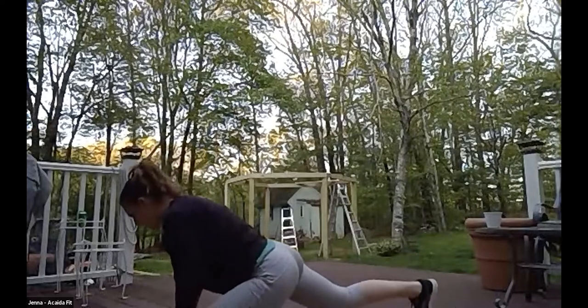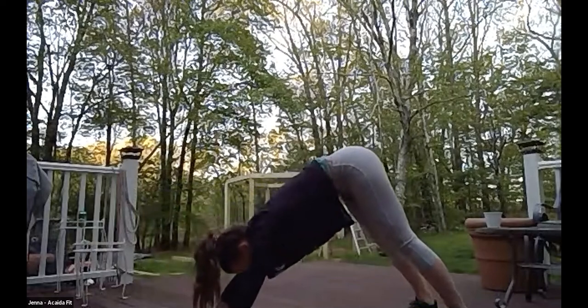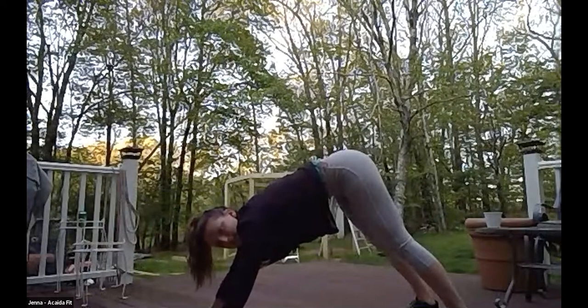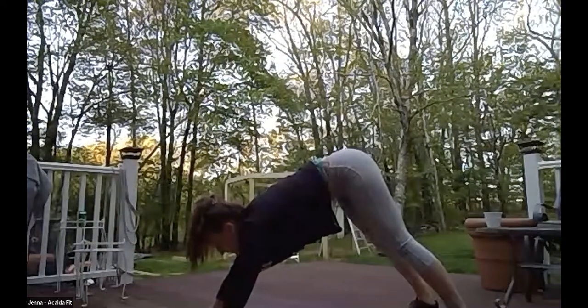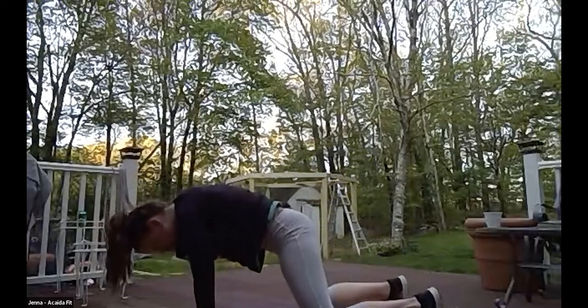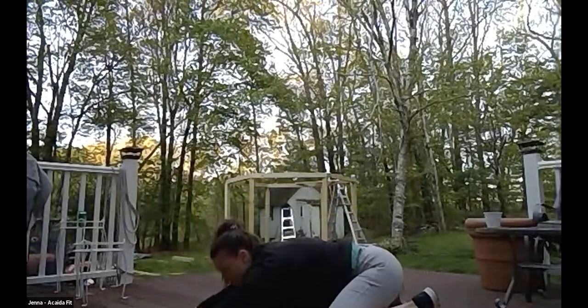Good, let's go into tall plank. Send those hips back to down dog. Okay, heels are going right to the floor if you can, so we're stretching out the calf. Good, from here we'll go to tall plank, and then your knees are gonna go outside of where the mat would be. So right inside where the mat would be. Then you're gonna send those hips back into child's pose.